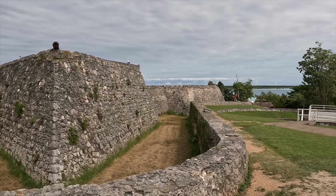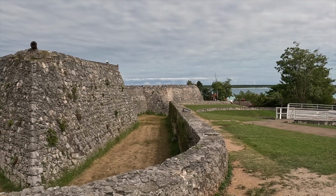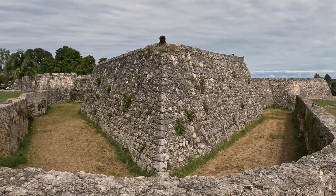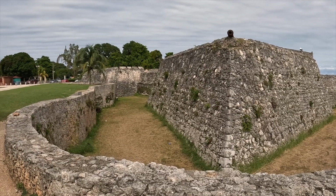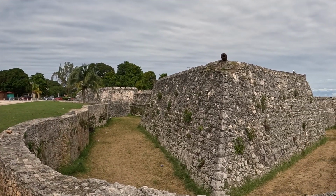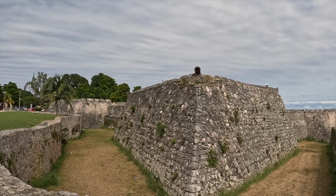So right in the center of Bacalar is a really awesome, fairly well-preserved Spanish fort. It's called Fort San Felipe. It was completed in 1733, and the main purpose of this fort was to ward off attacks from pirates that came across the bay. So when you're in Bacalar, it's definitely worth checking out. There is a museum on the inside, right in the center of the fort. We unfortunately have a very limited amount of time today, so we will not be going in, but I've heard from many of the locals it is worth checking out.